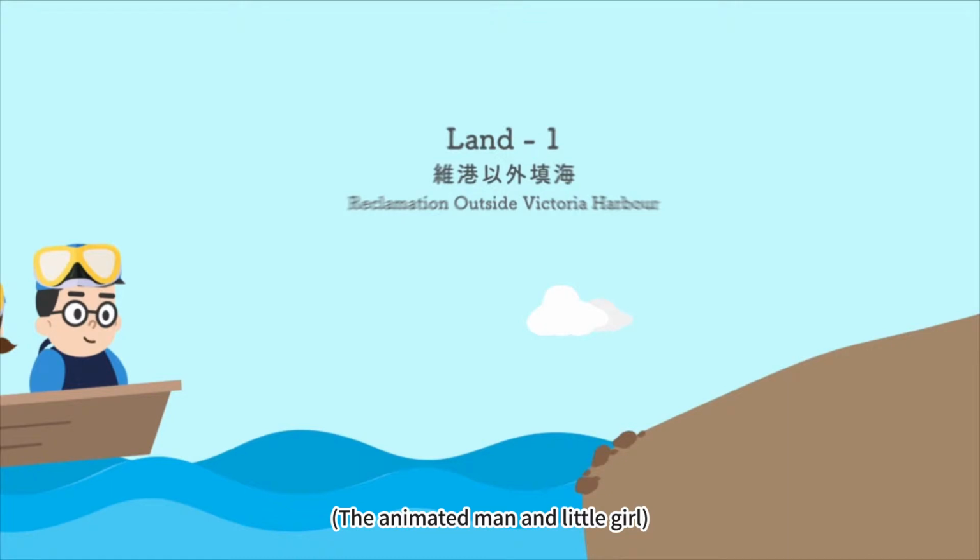The animated man and little girl are wearing diverse wetsuits with diving masks on their heads. They are traveling in the sea on a small boat. The boat docks at the reclamation site. Both of them walking barefoot onto the land. Land supply option. Reclamation outside Victoria Harbour.